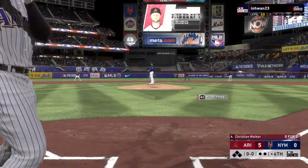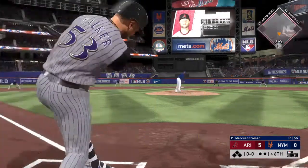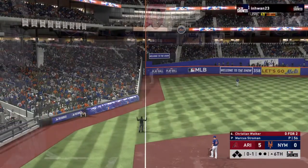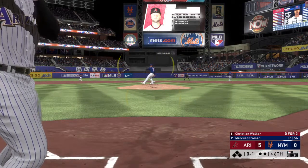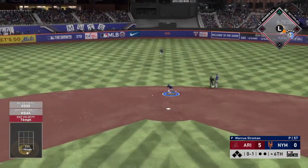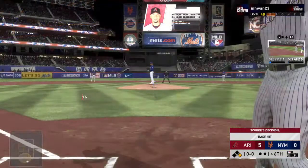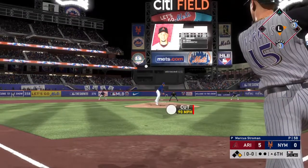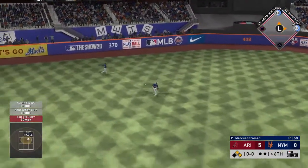Top half of the sixth about to get started. Stepping up to the plate, Christian Walker. Well hit, but also well fouled into the seats in left. Ground ball sent back up the middle. Oh, a diving effort as it's off his glove. And he'll make it to first easily on what will almost certainly be ruled an infield single. Into the box, Ildemaro Vargas. He'll pick on the first pitch and line one back up the middle, and that's a base hit.